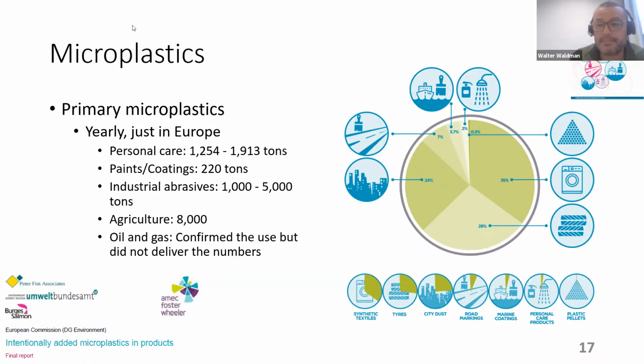Well, we can divide microplastics into primary and secondary microplastics. Primary are the microplastics made in that size for the product. And just to have some examples, this is from a recent report on intentionally added microplastics in products. So it's the amount of microplastics added in products just in Europe. So personal care, like exfoliating cosmetics, soap, so you can rub your face and get rid of the dead cells. Around 1,000 tons, almost 2,000 tons in personal care. Paints and coatings have a lot of microplastics. I am going to talk heavily about paints soon.